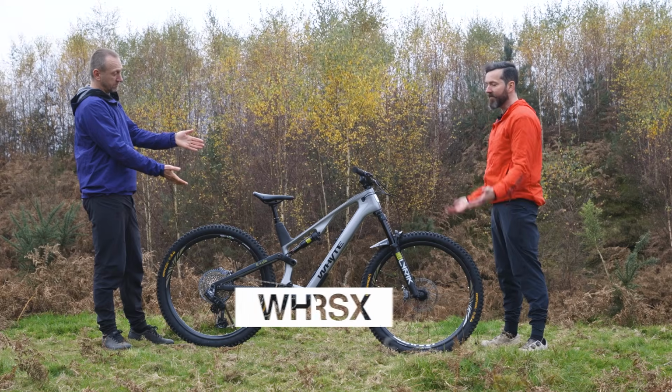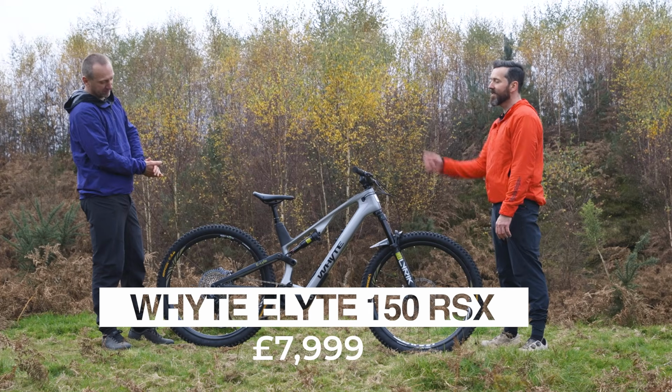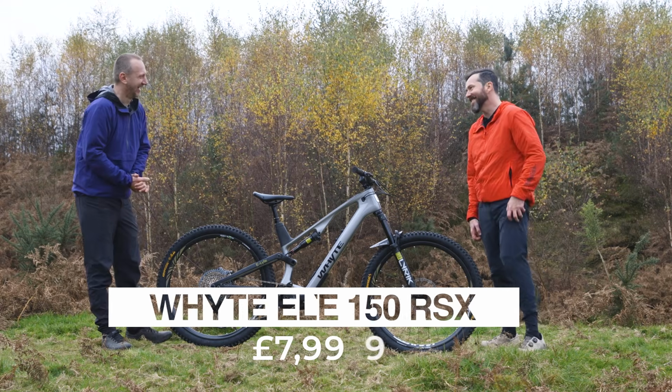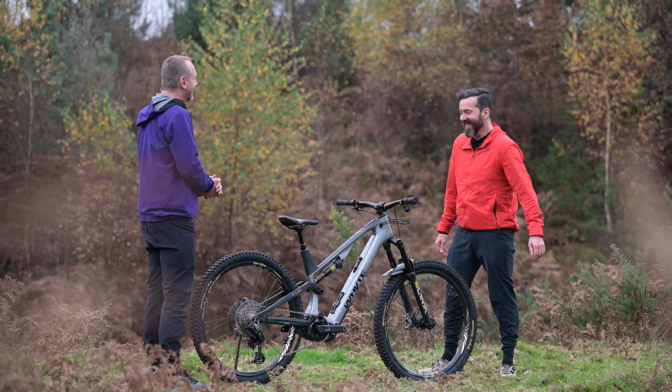The winning bike. Yep. The Whyte E-150 RSX. Oh, good to see you can read the name off the back of the seat, Danny. I can remember all that. It's great to have you along.